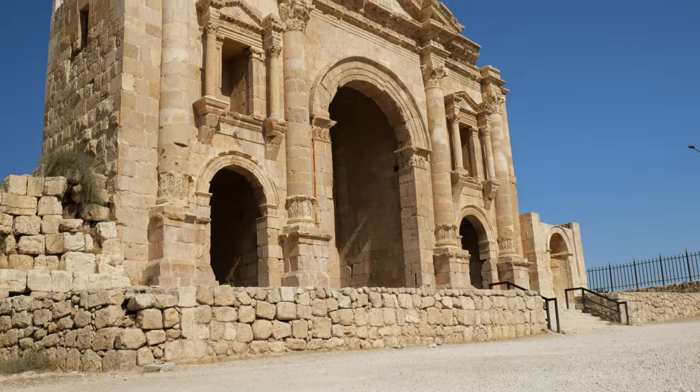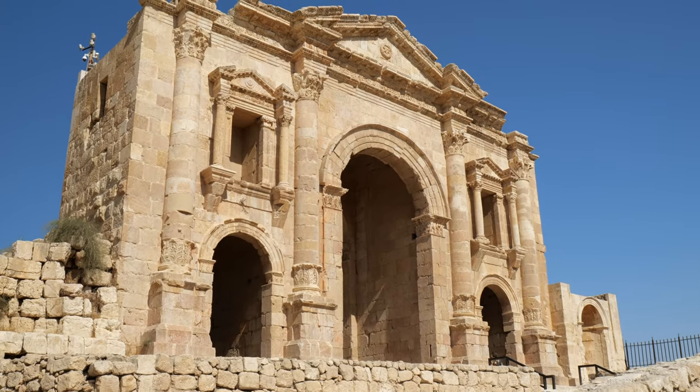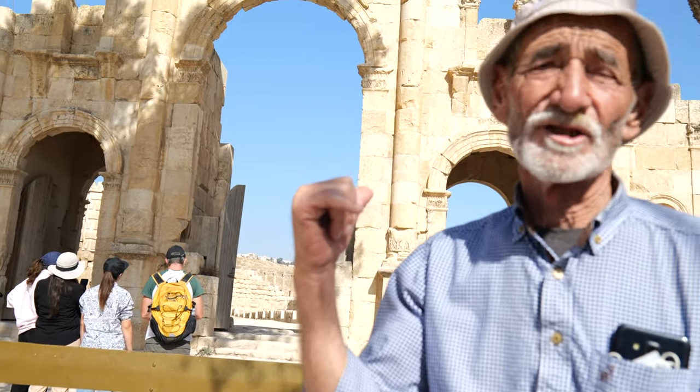That's Hadrian Gate. Hadrian Gate was built outside the city in 130 after Christ to celebrate the visit of Emperor Hadrian to the city here.